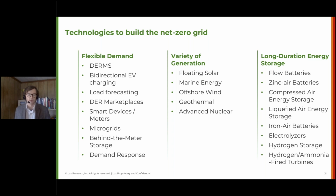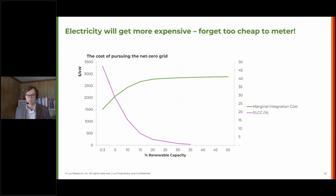Now, as we look toward the future, I think there are a few things we need to keep in mind. And one is that this concept that electricity will be too cheap to meter will not happen. We expect electricity to be more expensive. And there's some nuance here, right? I think it's true that just the pure production of net zero electricity will become cheaper. Solar and wind continue to work down their cost trajectories and learning curves, and they will become very cheap.